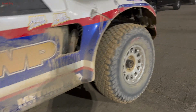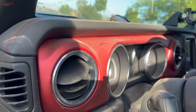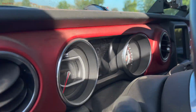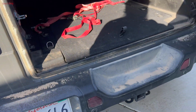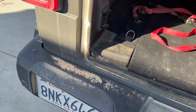When we got home, the Jeep was just full of dust everywhere. You name it, it had dust everywhere, but it did really good. Really happy with the way the Jeep handled the course this weekend. We threw a lot of trails at it. We had to do some rescues with it, and it did really good. This, combined with the recent video we did on the SDI kit, we're definitely going to invest some money now in the Jeep and really get this thing upgraded and running better. So be on the lookout for that.